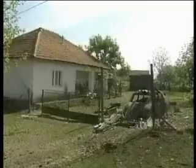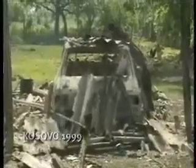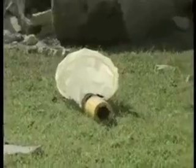What appeals to the military about this weapon is also what causes the humanitarian problem. You may have a specific military target in mind, but particularly if they're used anywhere near civilian areas, they inevitably spread out and kill or injure civilians.